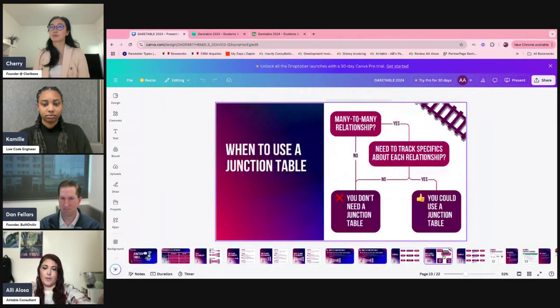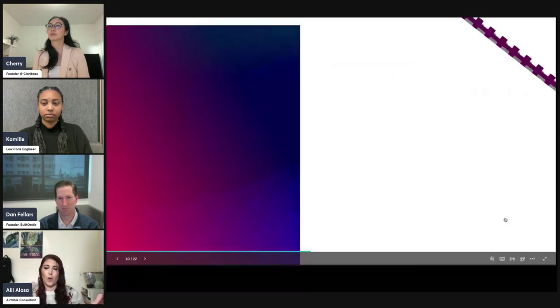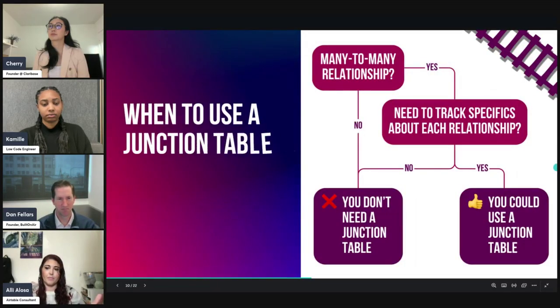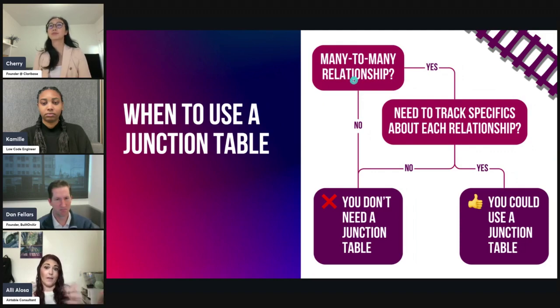Also before I jump into the base, this is actually a nice slide as well. This is kind of how my brain thinks about stepping through whether or not I need a junction table. If you have a many-to-many relationship, or if you don't have one, rather, you can just go straight to no. You don't need a junction table. There's no need to overly complicate things. If it's not a many-to-many relationship, you can just model it with either 1 table or 2.